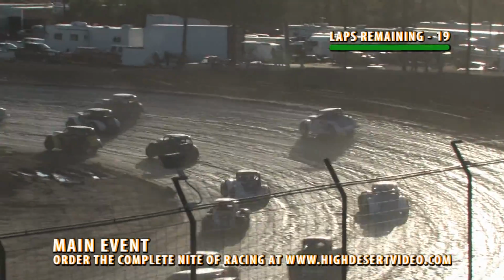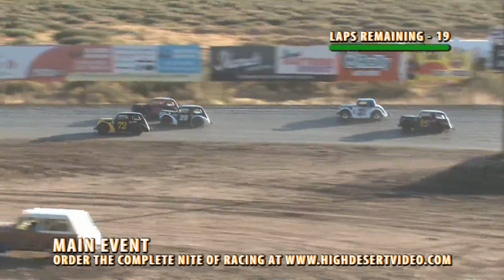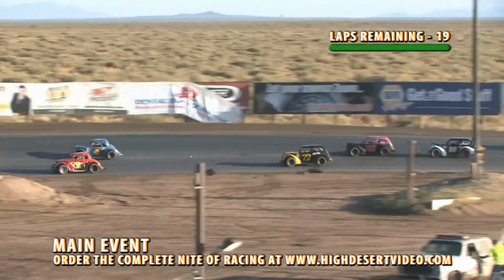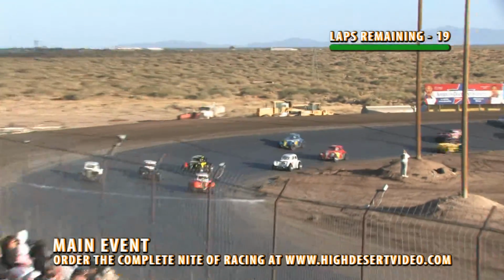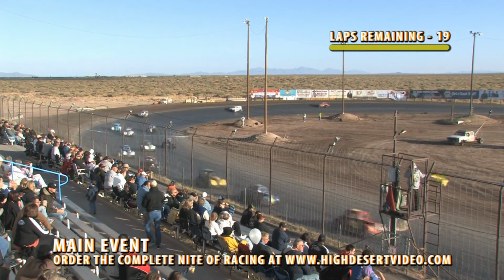Now they're side by side, Alan Gaddis and Kurt Barnett. Barnett with the advantage. They work down the back straightaway. Zach Powell still right there in third. Then it's the 30 of Don Reynolds and the 67 of Tom Zuluaga running out your top 5 here in the early goings. Over in turns 1 and 2, though, 2 cars come together. The caution has to wave again.